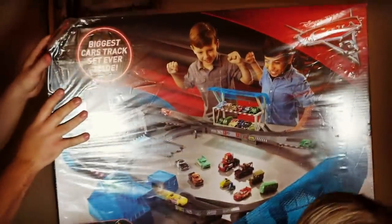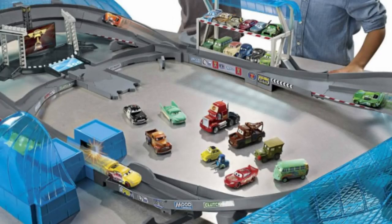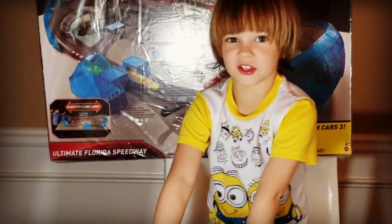Oh, wow. They even put a McQueen here. Is it McQueen? Where? Number 95, McQueen. That's awesome. It's a very cool playset. Biggest Cars track set ever made. These are the trophies. One vehicle included, others shown sold separately. Subject to availability. Colors and decorations may vary. And these guys are the trophies.